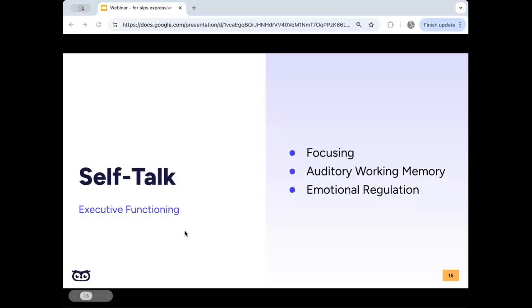One topic I want to touch on briefly is this notion of self-talk. So as we mature and get older, we're often using self-talk, and it really supports our executive functioning. It helps us focus. So if you're walking into a room and you suddenly don't know why you're standing there, you might even say out loud, "What did I come in here to get?" If you're trying to remember a phone number, you might be repeating it to yourself over and over again, exercising your auditory working memory. And it's extremely important in self-regulation when you're just saying to yourself, okay, just take a breath, stop and breathe, we can move on from here.